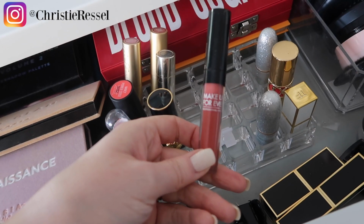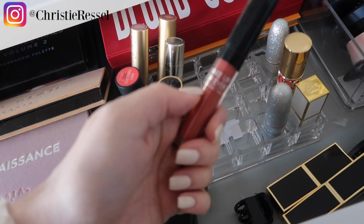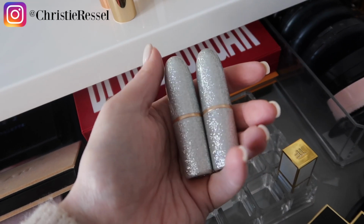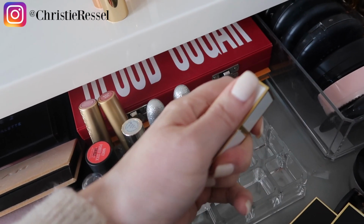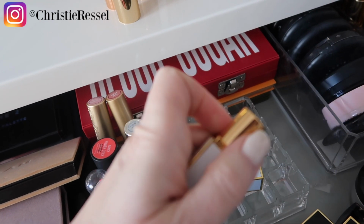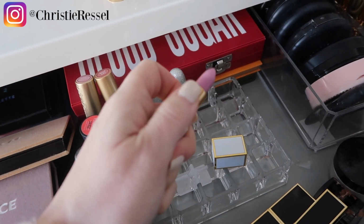It's a liquid lip from Makeup Forever that I used quite a few times, but I'm not really wearing a lot of liquid lips these days, so I'm gonna get rid of that. These ones were from the Mariah Carey collection. I love them. They're just two basic nude lipsticks that I love, so I'm gonna put those in there. And then I have this really cute purpley pink lipstick from Tom Ford that I bought when I was in Montreal actually with Paula. I love that color. Is that not so pretty? Super cute, so I'm gonna hold on to that one.